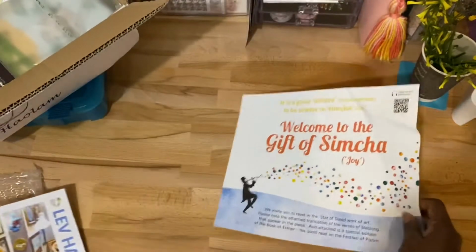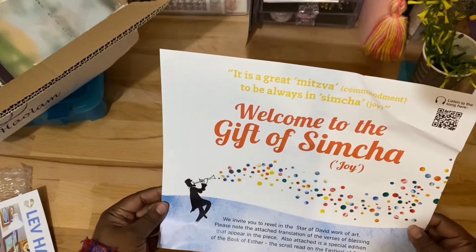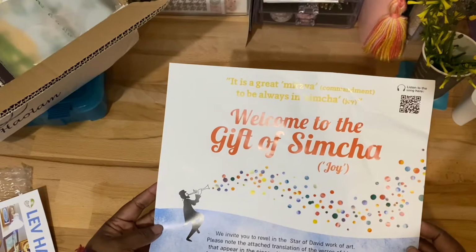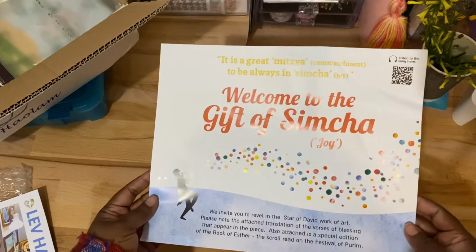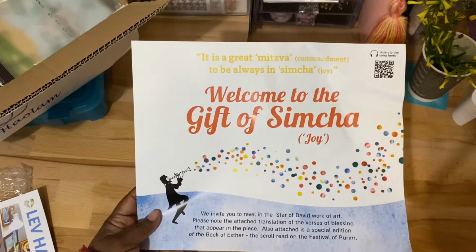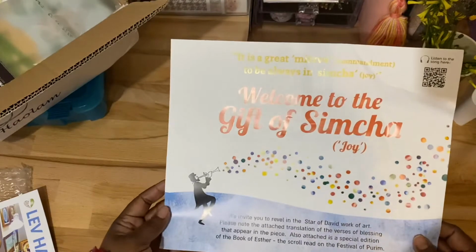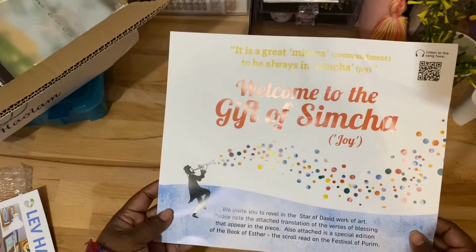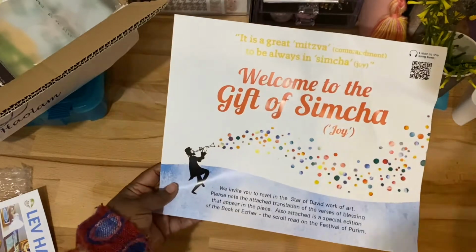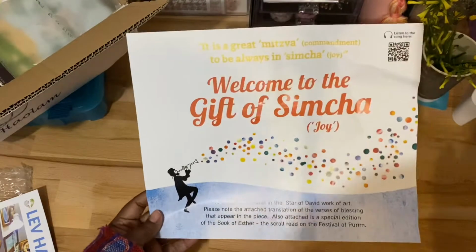So first, here it says it is a great mitzvah, a commandment, to be always in... no, I don't want to butcher that, so I'm not going to say it. See, I can't say it. But it means joy. So welcome to the gift of... Okay, never mind. Let's stop. I probably need to go practice Hebrew or something. So I'm not going to butcher this.